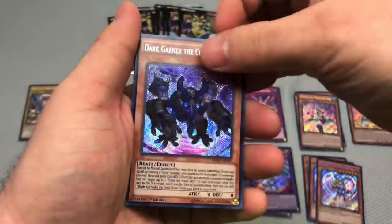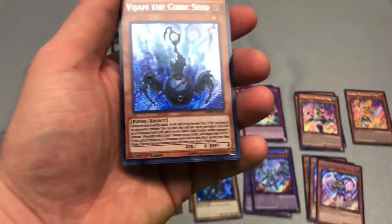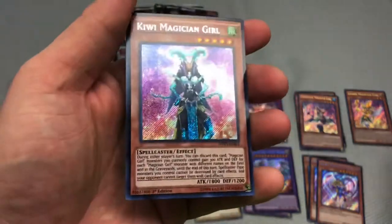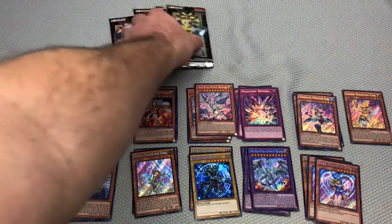Dark Garnex, Silver Gadget, Chaos Form. I think that's the first Chaos Form that I got. Vijam, and a Kiwi Magician Girl. I do believe that's our first Kiwi. Yep, first Kiwi.